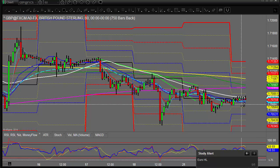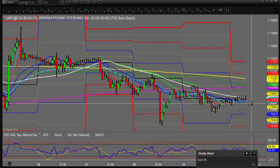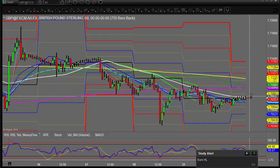So hopefully we'll see some direction come out of this market at some point this morning or today, and it gives a bit of a clue for the coming days. There is some news for the pound dollar coming out this week, so we should see some volatility kicking into play at some point.